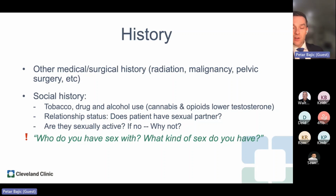Actually, cannabis and also chronic opioid use can lower testosterone levels, so that's an important part of the history. It's also a good idea to ask a patient a little bit more about their sexual activity. And what I've come to find is that these two questions in the green are a very inclusive, non-judgmental way of asking somebody who they are having sex with. So who do you have sex with and what kind of sex do you have?